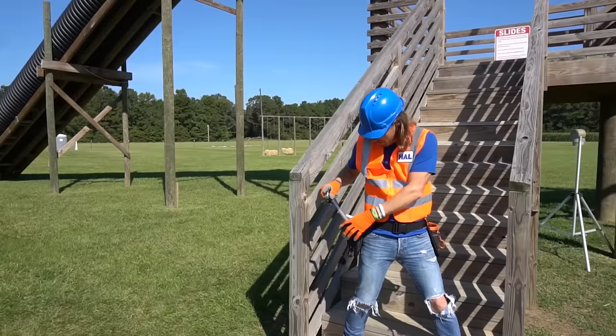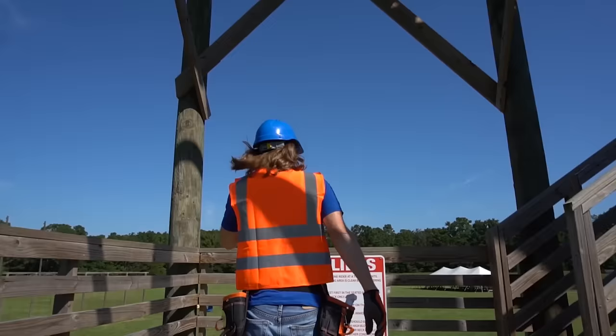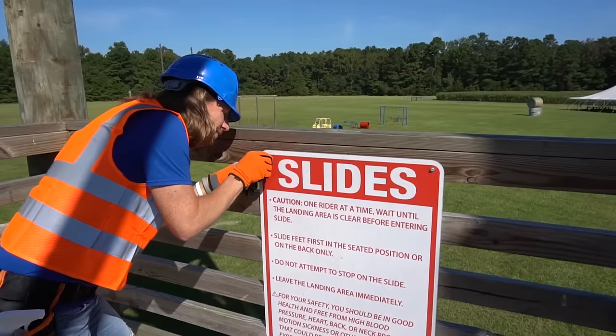Come on. We got a lot of steps. Might take a while to get up there, but we're gonna get there. Look, we even got some rules. Might need to fix that. Get out our socket wrench. Tighten these up a little bit. Let's see here. There it is.